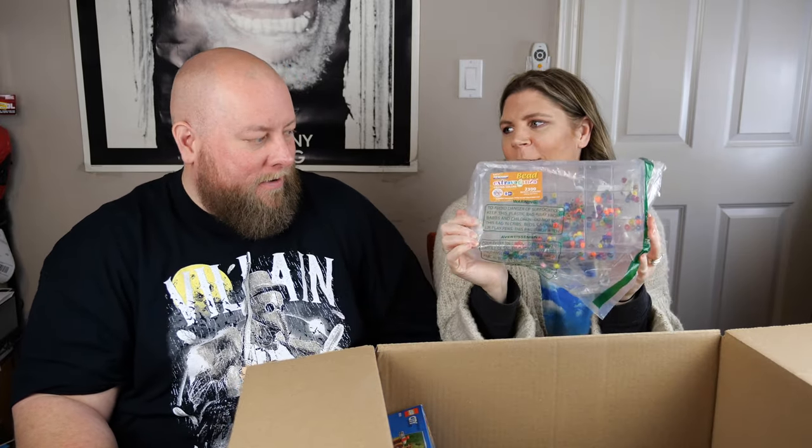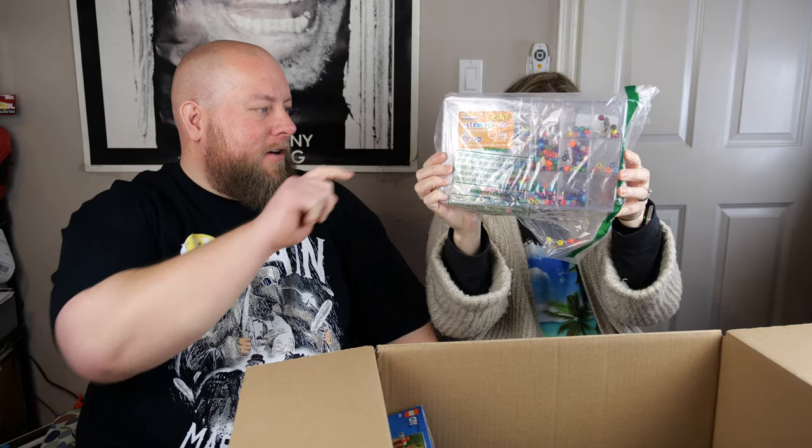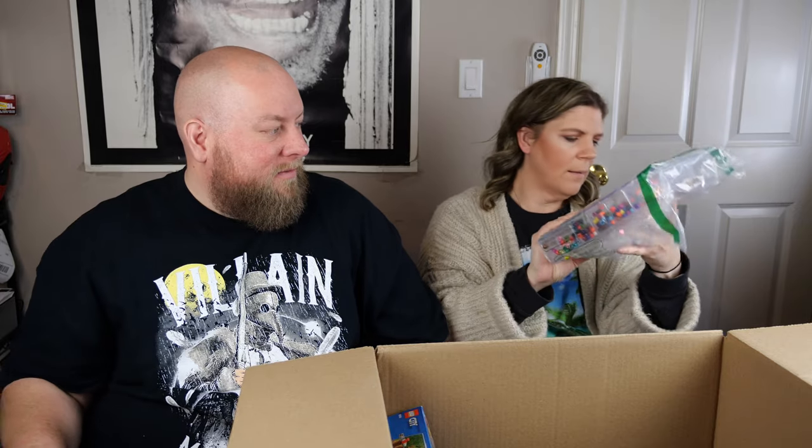Next, we go from Legos to arts and crafts. We have beads, with a cracked case, with a hole in the cracked case. But the beads will still work. There's not very many beads here. It's literally like a dollar item. It's arts and crafts, it's almost unsellable. Almost.